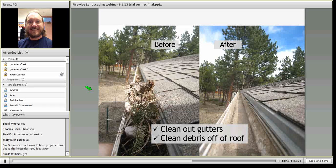So continuing to think about actions around the home. Gutters, I think I've kind of talked on this, but we need to make sure we're cleaning out these gutters. Good picture of before and after. Just picture how those embers could flow like water down that roof line on the left and collect in that gutter, where if it's completely clean, they're going to land in your gutters and there's not going to be a real worry of them igniting things.